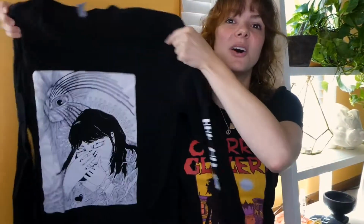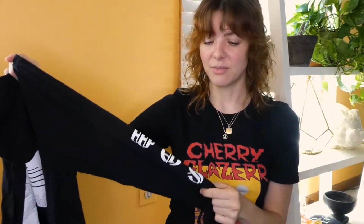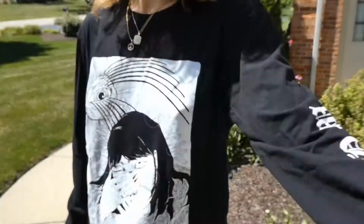Next is one of my favorites. I have this J. Som long sleeve. I love lettering on the sleeves. It's been something that's been really popular for the past year or so, and I'm here for it. I really love it. I love the design so much. It's like a girl and an eyeball.